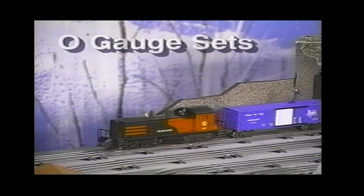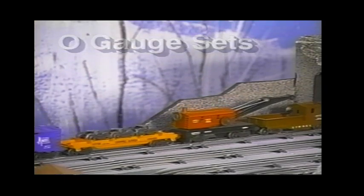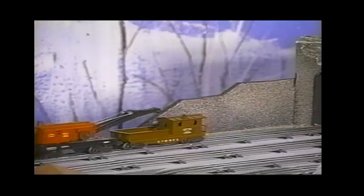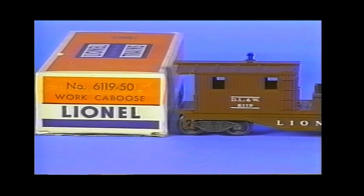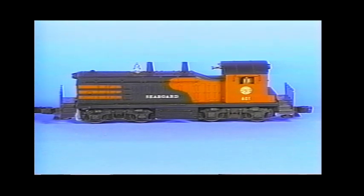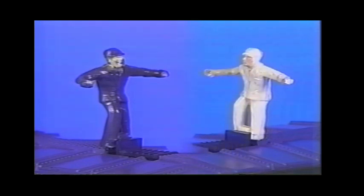The brand new 601 headed four-car freight 2255W and included one new car we haven't covered, the 6119-50 brown plastic work caboose, and a few variations. The 601 came with red painted stripes that were squared, while others had stripes that were rounded. The 3424 brakeman car came with a blue rubber man with face and hands painted a flesh color. A white-painted version was also used in 1956.